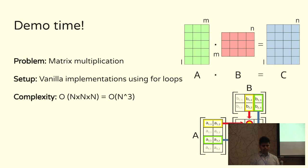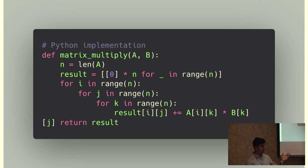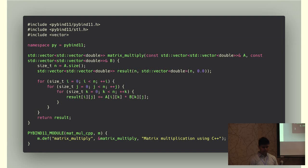So let's just take a vanilla implementation between Python and C++, both of which are using just simple for loops, and see what kind of numbers we get in terms of performance. Say this is a simple Python code. You are just running 2 for loops over your n by n matrix, generating your resultant matrix in a third loop, and then returning your result.